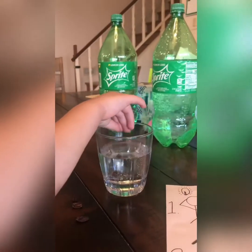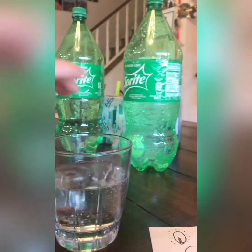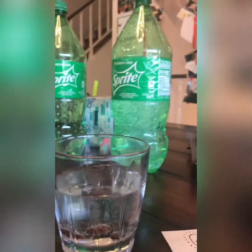Drop your raisins in. Maddox, drop your raisins in. Max, what do you think is going to happen to the raisins? Put them all in, Quinny. We got 1, 2, 3, 4. Oh. What's happening? It's fizzing. Look it, it's fizzing.